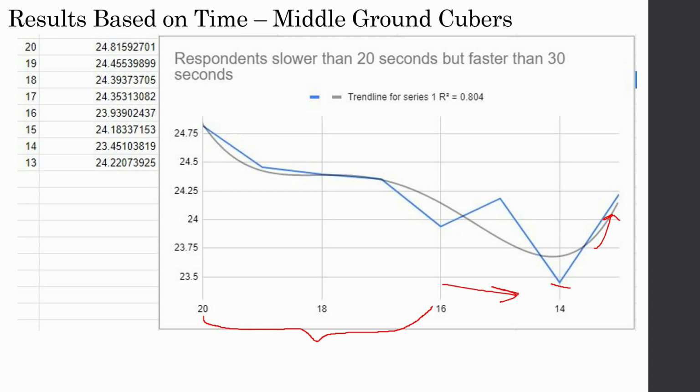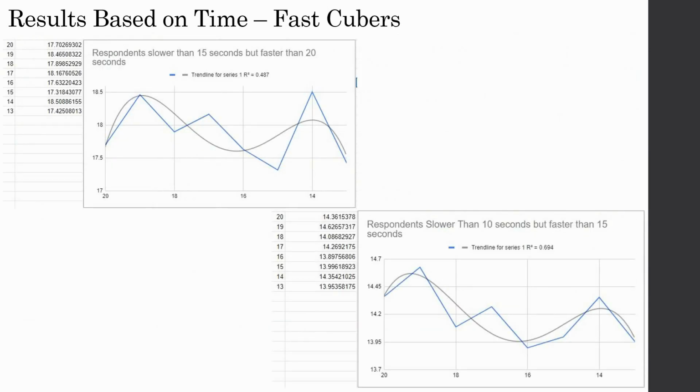But on the bright side, I am going to make all of my data public. So if you want to look at my spreadsheet, it's a copy, and I've removed personal information. But besides that, it's still the same thing. You can look at all of my data, and you can see what's going on for yourself. So if you want to try and answer the question, what's happening at 14, you can go right ahead and do that. But this is the trend I got for middle ground cubers.